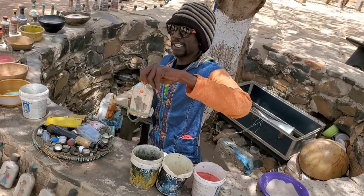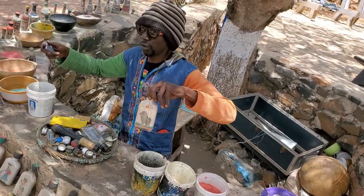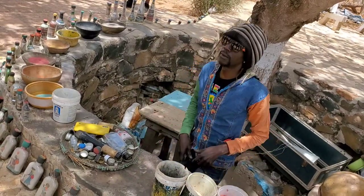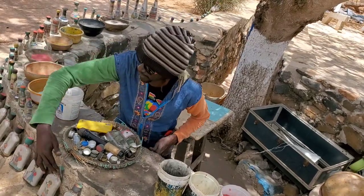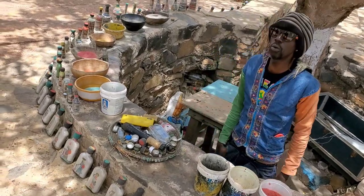How much is that one? This is 10. All the rest is 10. This is 5. Before Corona, you know, but right now I bargain to 10, guys. And 5? Which is 10? The 5 is this one. The 10 is here, this shape. Anybody you take there is 10, even the globe.